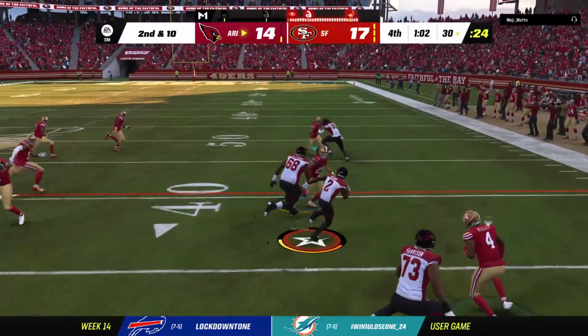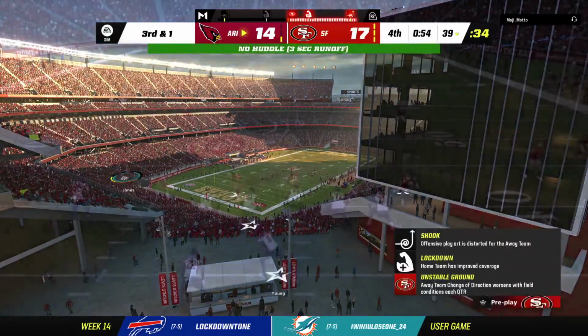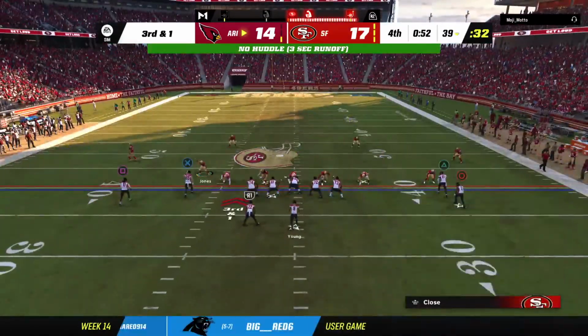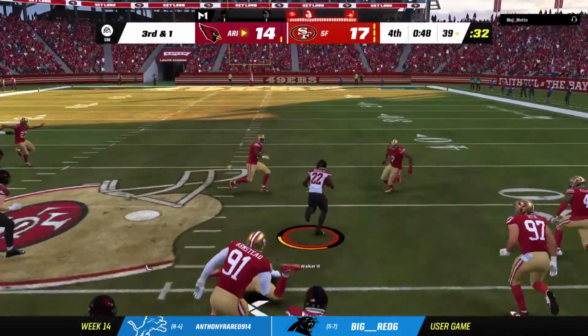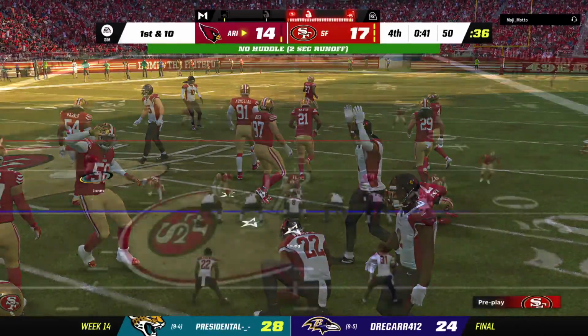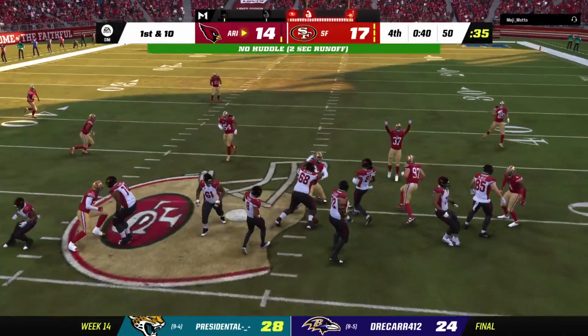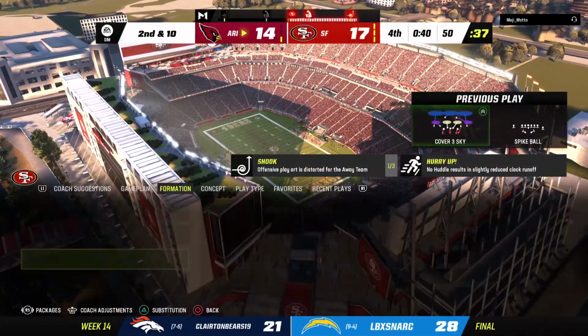It's complete to Brown, right side. 9 yards, not quite enough, and they'll be left now with 3rd and 1. So they just need 1 yard here to pick up the first down. And he'll be stopped right at midfield. So signs of life in what's been a dormant offense in this second half. Here's 1st and 10.